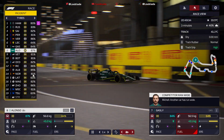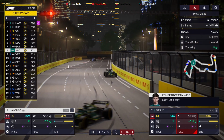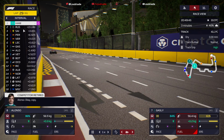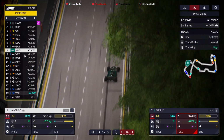Tyre-wise, we're looking pretty decent. We've had a competitor run wide. It's all going off at the moment. Lewis Hamilton still leads. It is currently a Mercedes 1-2. Hamilton from Russell, then Carlos Sainz, Perez, Verstappen, Leclerc. Then comes Gasly and Alonso.